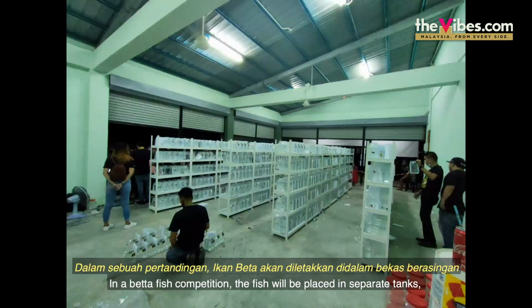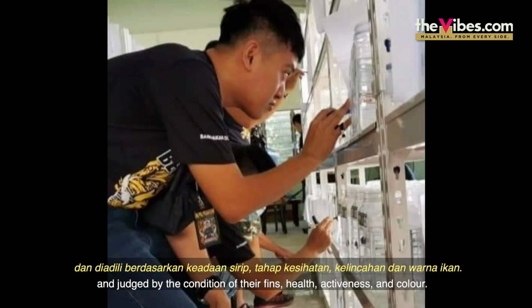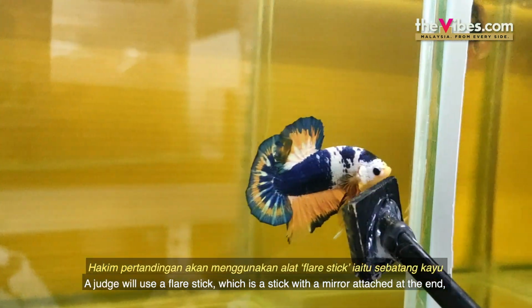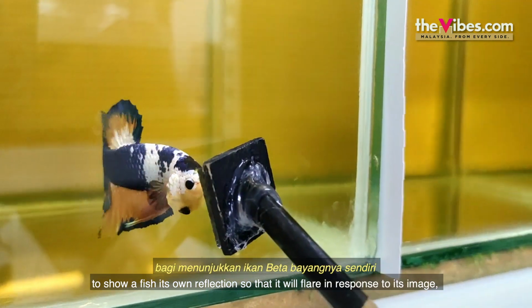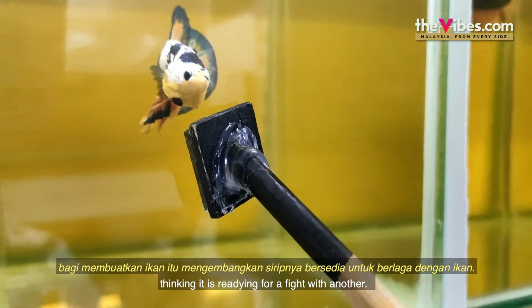In a betta fish competition, the fish will be placed in separate tanks and judged by the conditions of their fins, health, activeness, and colors. A judge will use a flare stick, which is a stick with a mirror attached at the end, to show a fish its own reflection so that it will flare in response to its image, thinking it is readying for a fight with another.